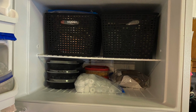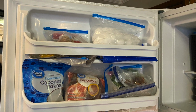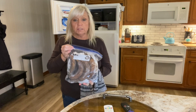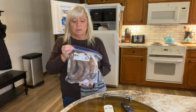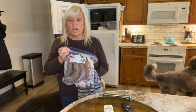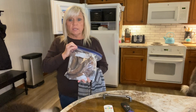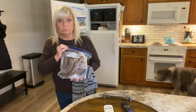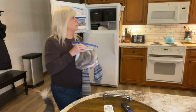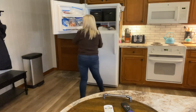So this is the freezer, and like I said, it wasn't that bad. But there is something that I always keep in this freezer. I always keep a bag of bananas. Anytime a banana looks like it's getting close to being bad, it goes into the freezer and it goes into this bag. Once I have 3 or 4 bananas, I know I have enough to make a batch of banana bread. By the time the holidays roll around, I usually have enough to make 3 or 4 batches of banana bread.